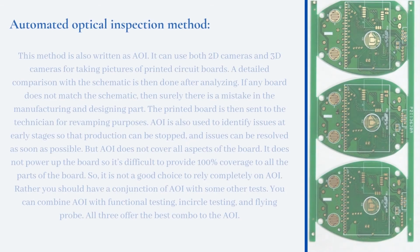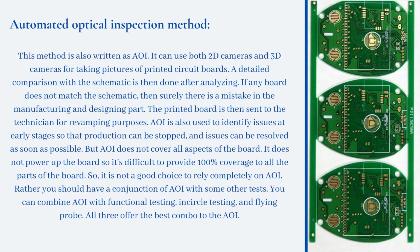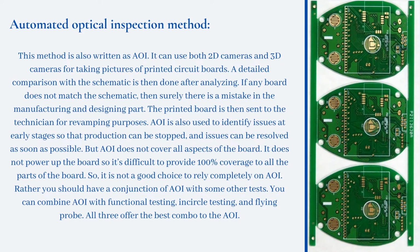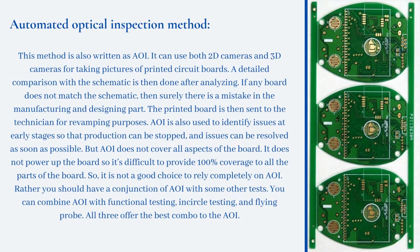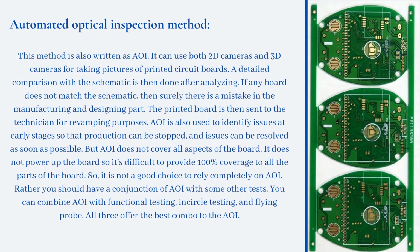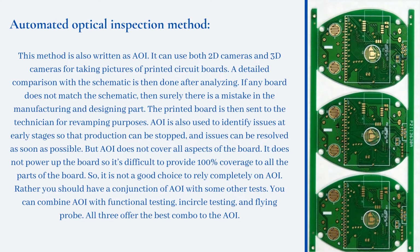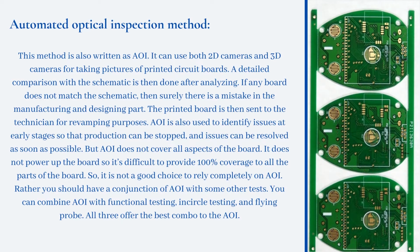Automated optical inspection method. This method is also written as AOI. It can use both 2D cameras and 3D cameras for taking pictures of printed circuit boards. A detailed comparison with the schematic is then done after analyzing. If any board does not match the schematic, then surely there is a mistake in the manufacturing or designing part. The printed board is then sent to the technician for revamping. AOI is also used to identify issues at early stages so that production can be stopped and issues can be resolved as soon as possible.